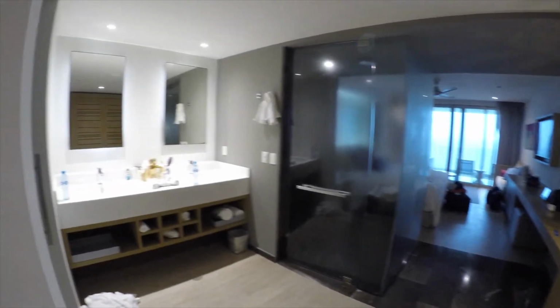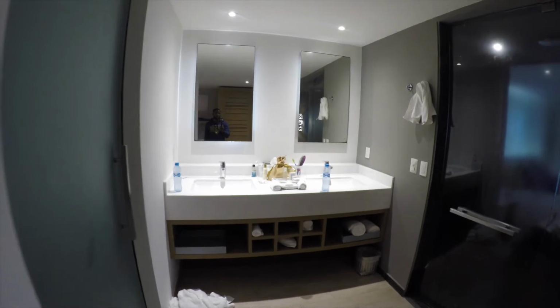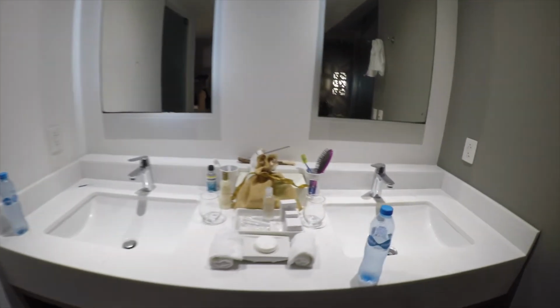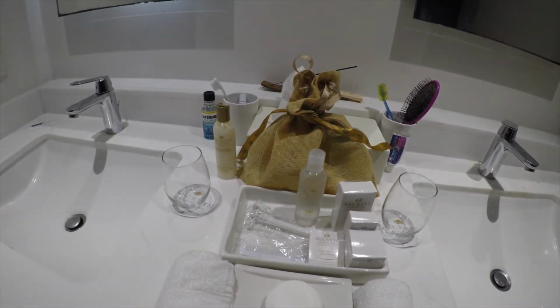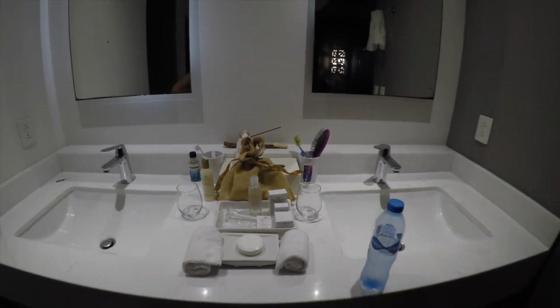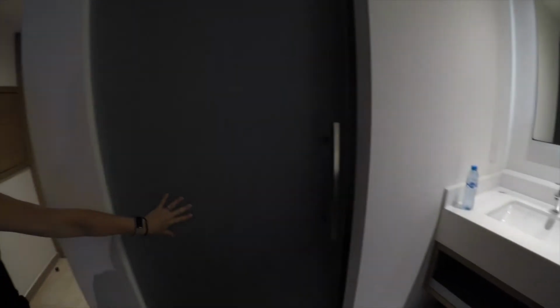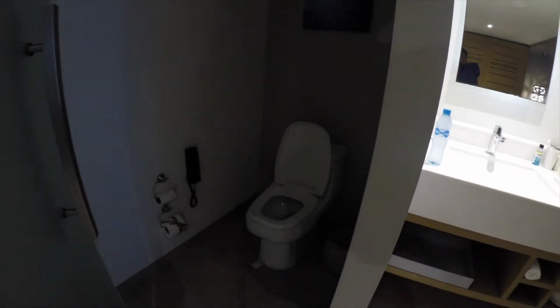If you look over here, here is our bathroom area. You can see there's 2 sinks, mirrors, plenty of room. They also give you lots of little things for while you're here, such as lotions, things for the shower, an extra toothbrush, razor, soap, all kinds of things. The toilet has a little door over here that just kind of opens and shuts. It's a little dark, sorry about that.